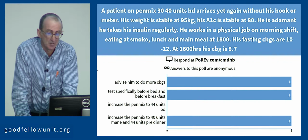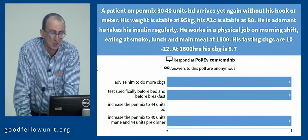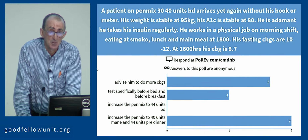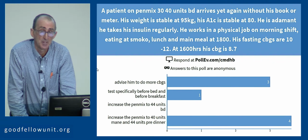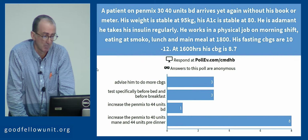He works in a physical job on morning shift, eating at smoko, lunch and main meal at 1,800 hours. His fasting blood sugars, he tells you, he does the morning one, it's 10. You've seen him at 4 o'clock, and his capillary glucose, which you've done faithfully, because you find them so useful in your room to do them, you discover it's 8.7.